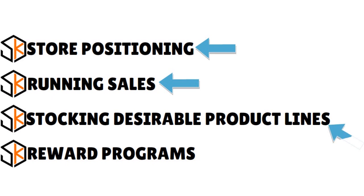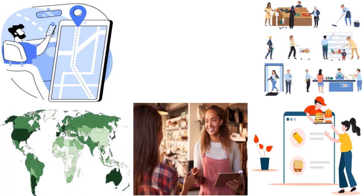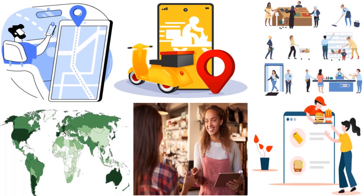Also, you've got to really stock desirable product lines. Otherwise, nobody's going to buy anything from your store. And also, don't forget the reward programs. Reward programs are really important because you want to solidify the attachment that prospects and customers have vis-a-vis your retail stores. So that's very important. So when a retail store succeeds in bringing enough foot traffic in the door, the profit usually follows. The profit and of course the AOV.